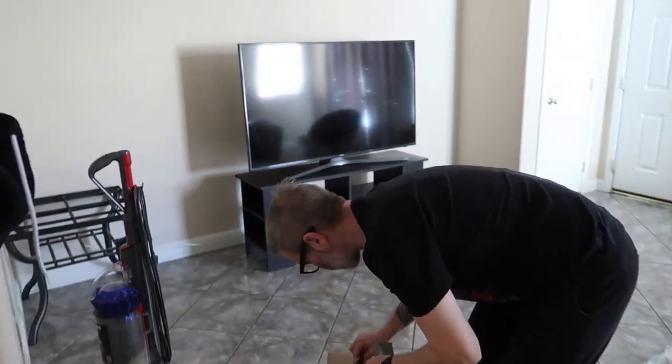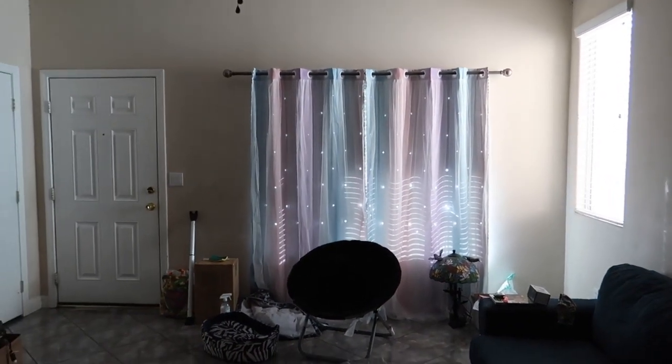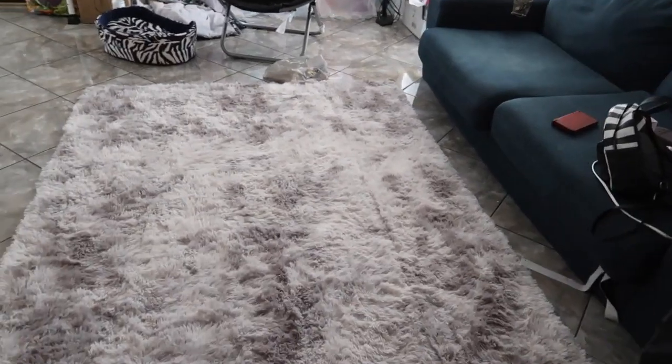Luis is putting things together here. Hi, babe. Our side table there. He just put the TV and the entertainment center up. Got my curtains up. And my new carpet. We just still gotta find the feet for the couch. Couch is sitting on the floor.